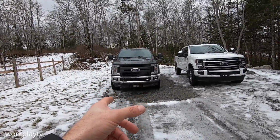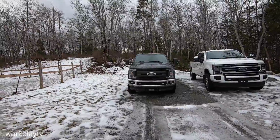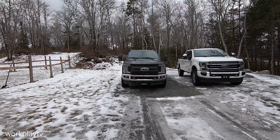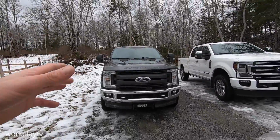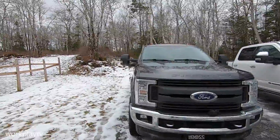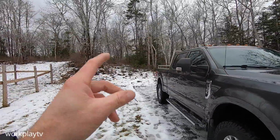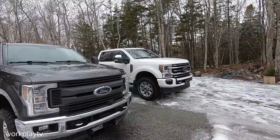You can see the plow mount on there. It has a 9'2" Boss V blade that I plow with. So it's a big heavy truck, a big heavy plow. You can see that I have done a couple cosmetic things to it. This did come with the chrome package, but I did Raptor liner, my front grille, my mirror caps, and my door handles. They were all chrome, just like on the Platinum over here.